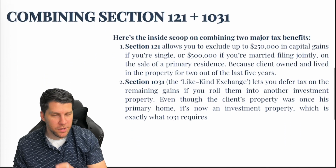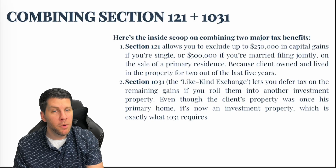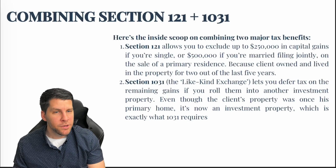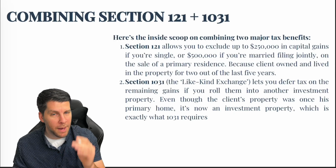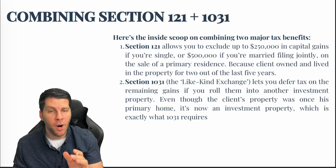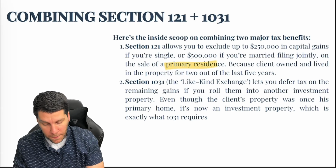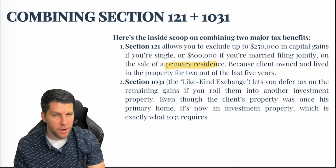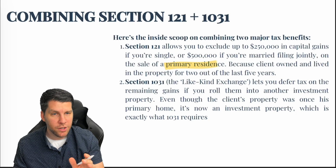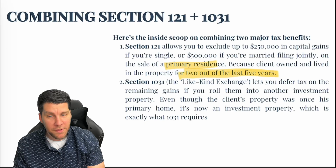Just in case you're not familiar with it, Section 121, which is also very often called the homeowner's exemption, allows you to exclude up to $250,000 of capital gains if you're single, or $500,000 if you're married filing jointly on a property you sell that is your primary residence. Now the way that they verify, at least in this section, primary residence, is that you lived in it for at least 2 out of the last 5 years.